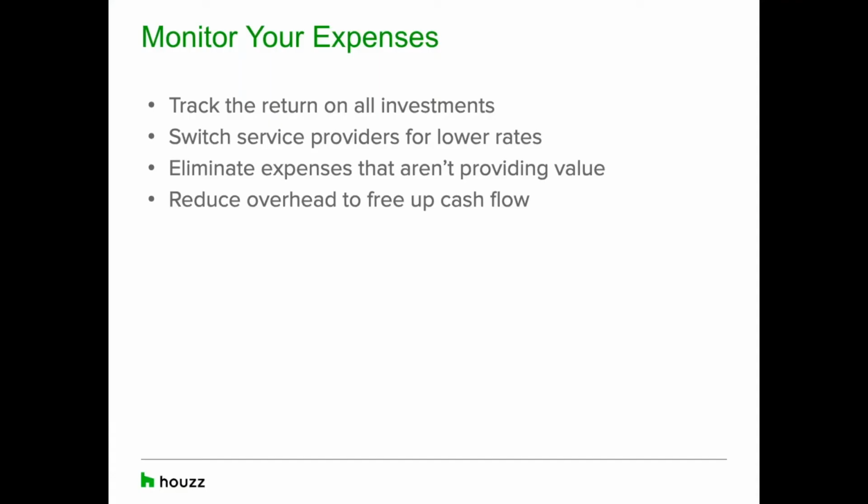Monitoring your expenses. Cutting back on spending will save you money now and reduce how much you have to pay if there's ever a shortage of cash flow. Look at your service providers for things like utilities and see if another company can offer a lower rate. Consider everything you spend money on, software, advertising tools, and if you can do without it, you can save that money. Make sure everything you're spending your money on has good return on investment, so you're not wasting your hard-earned dollars.